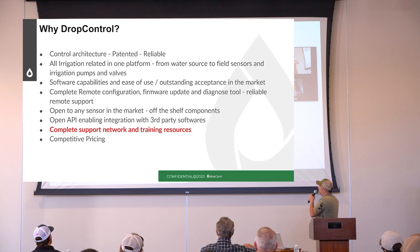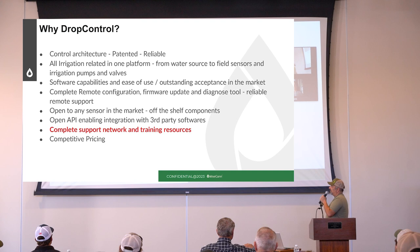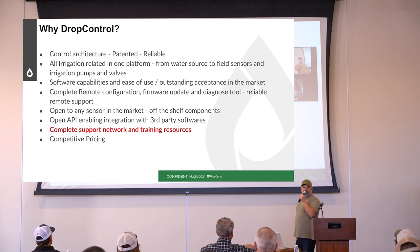The support network and the training resources, as I said, we got 10 people interested. We're getting 1,000 phone calls a week on peak season. A lot of them are, I forgot my password. Some are more serious. And then the local person, you know, the fact that you can call Ryan or Miguel here, or anybody that can come out and service you.